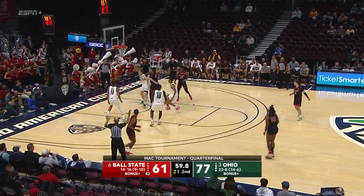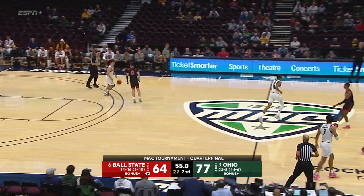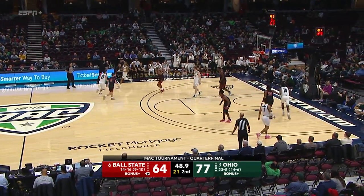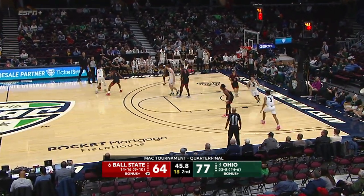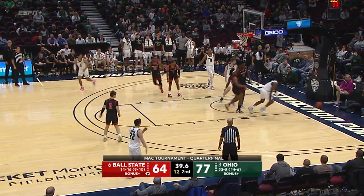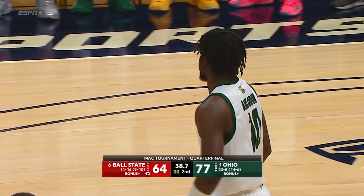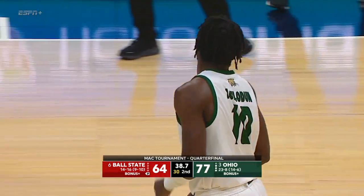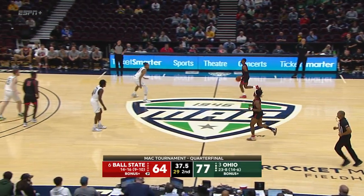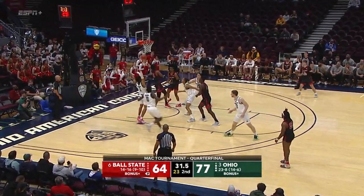Deep step back and firing in that three. He won't quit playing, will he? Well, Cochran's had a heck of a game. Cochran's been tremendous tonight. That's his fourth three that he's nailed tonight. It's going to be too little too late, as Ohio is going to put this one away. It's out of bounds. It's going to belong to Ball State. 38 seconds left. Sets up the MAC semifinals that are going to be big time tomorrow night here in downtown Cleveland.